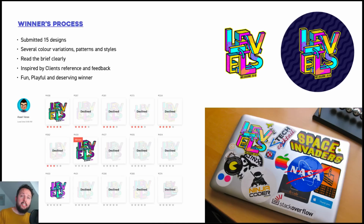But now that we've seen a couple of other entries from other designers, we finally got to the winning design, which I think definitely deserved to be the winner. This artist or designer, Asael Varas, submitted 15 designs for this competition, and most of them look very similar. So the original concept was quite close to the end result, although the end result has been refined a lot. And I'm sure there was communication back and forth between the designer and the client to get to this result that we can see here.